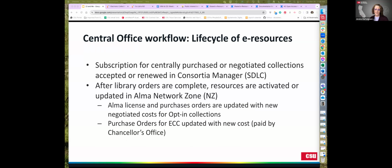So for the life cycle of our resources in the Chancellor's Office, as I said, the resources are renewed by SDLC, and after they finish up the renewal or add a new subscription to Consortium Manager, I take all that data and I update Alma. If I need a license for a resource, I create that license, I update the negotiated information, and I'll show what that looks like. The terms of use, the subscription information, add any title lists or signed agreements, anything that I could think of the libraries might need, I add that to this license in the NZ.